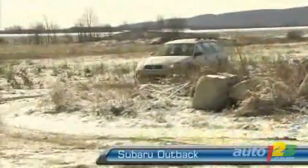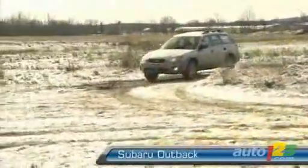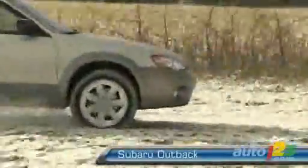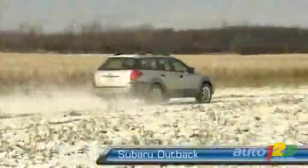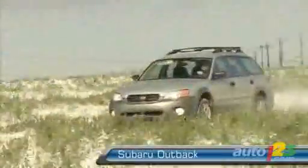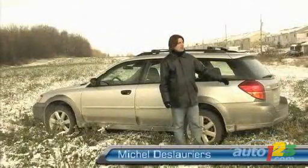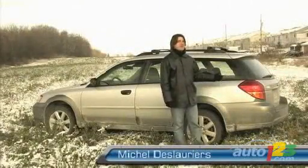As for the ride of the Outback, I was expecting something maybe a little marshmallow because the suspension is soft, but it is not the case. It drives pretty well. I do prefer the sport suspension on the regular Legacy models, but in all, it's a great winter car. Also, snow is here, so it's really perfect.